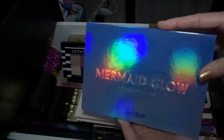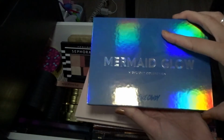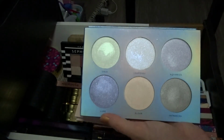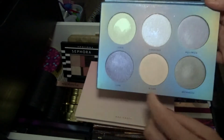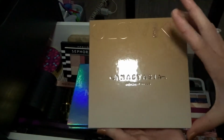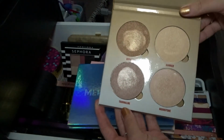This is, ooh, that's very holographic. This is the Mermaid Glow palette from Face Candy. This is supposed to be a dupe for the Anastasia Moonchild, I believe. So they're like the blue greens with the one pink. So that's what that looks like. And then the only Anastasia Glow Kit that I have is the Sun Dipped Glow Kit, which looks like this.